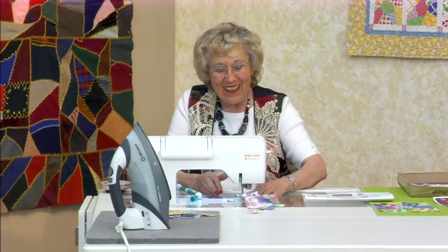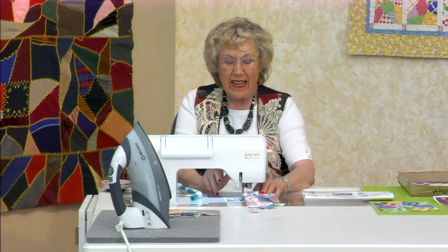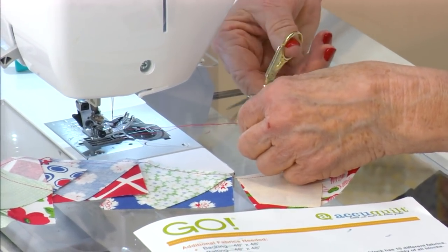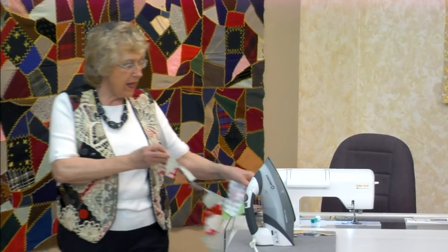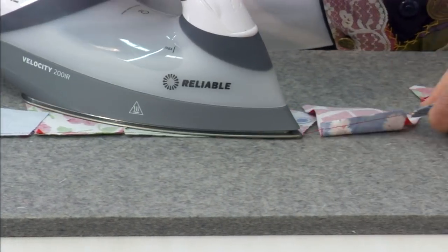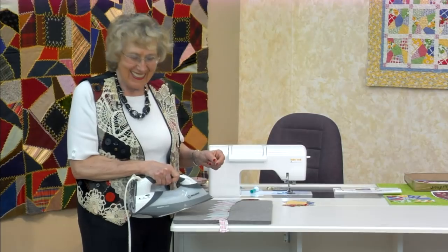Okay, so anyhow, now I have, and this is the system that I follow every time, I have all 12 lined up in a row. I'm going to press my seams toward A. And so always, whenever I'm going to press a seam a certain way, I put that letter on the top. And I leave it all chained together. I find it works really fast. And this is also a really good check. If you're pressing along and they're all the same, you did it right.